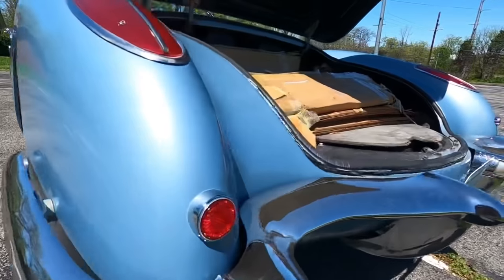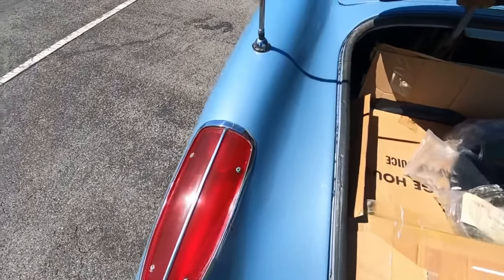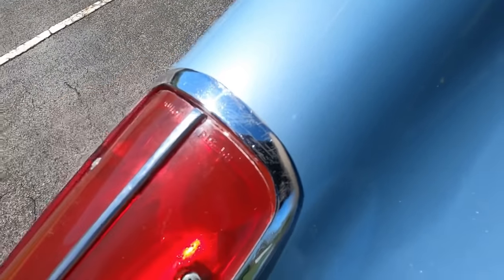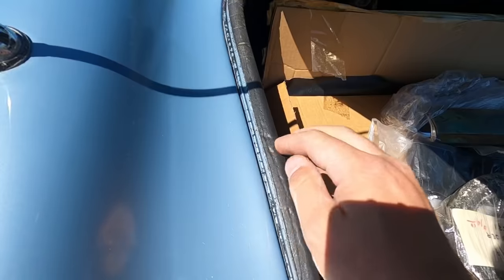Your bumpers do have a lot of pitting. I had the tag upside down. I've done that twice this week. Sealer in the trunk there. Still soft, but it's got paint on it.